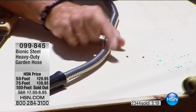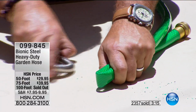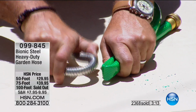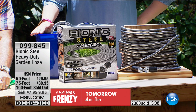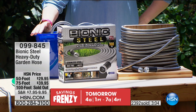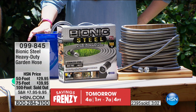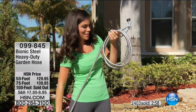And then remember, the other thing is rubber hoses kink. Just like that. It's so simple. Watch this. I can't kink the Bionic hose no matter what I do. Can't make it stop the water. This is awesome. Isn't it great? I mean, that's the name, Bionic. Doesn't that tell you the strength, the durability, the power? Indestructible. This is not falling apart.